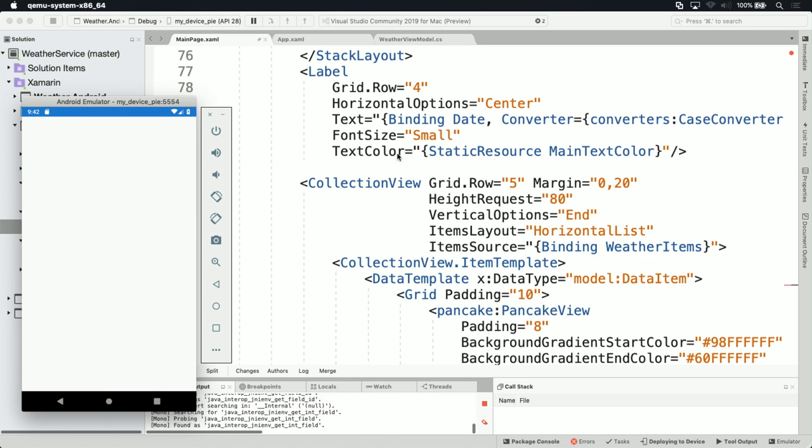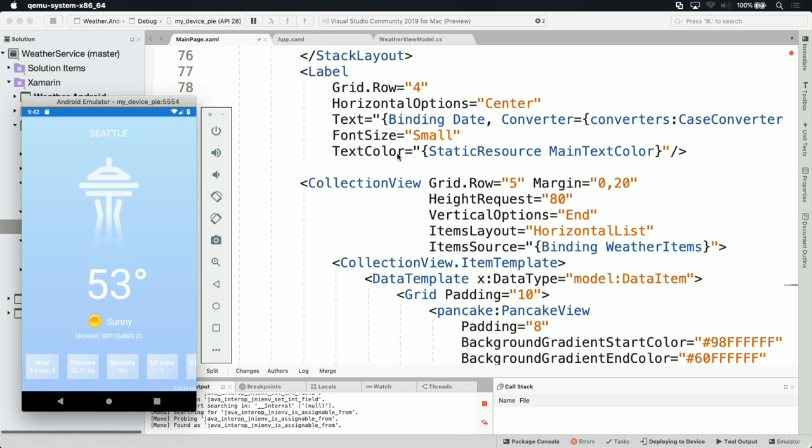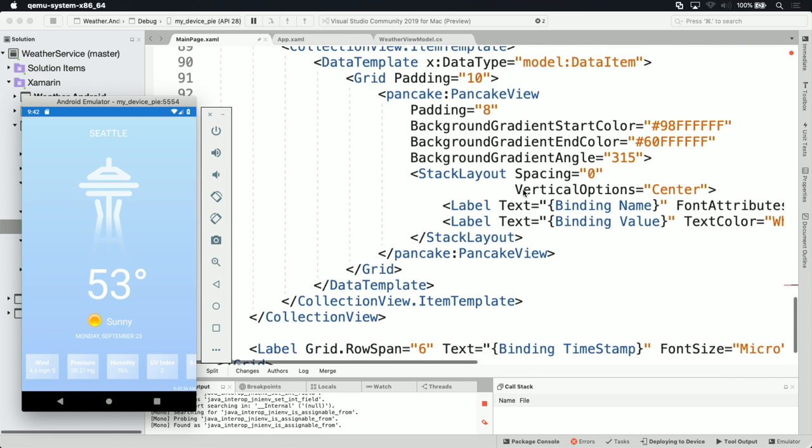But you can see how rapidly iterating I was on that user interface using XAML hot reload inside my application. So there we go. We have weather data. Oh, hey. Cool. So one last thing I want to do down here, actually two things.